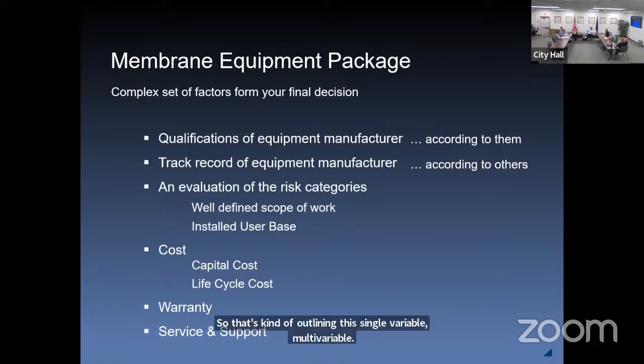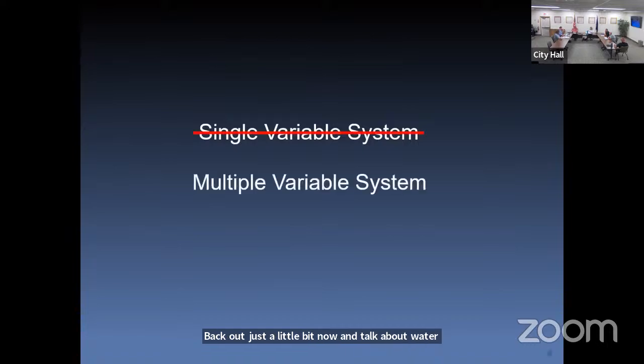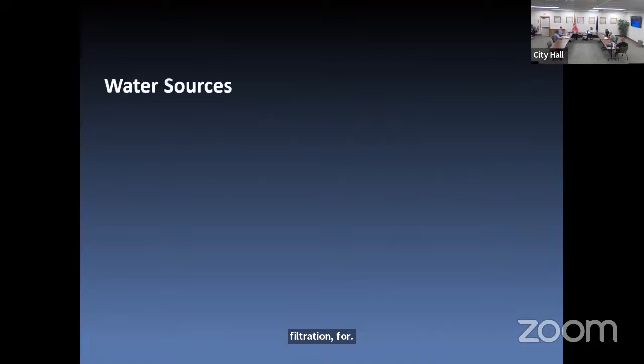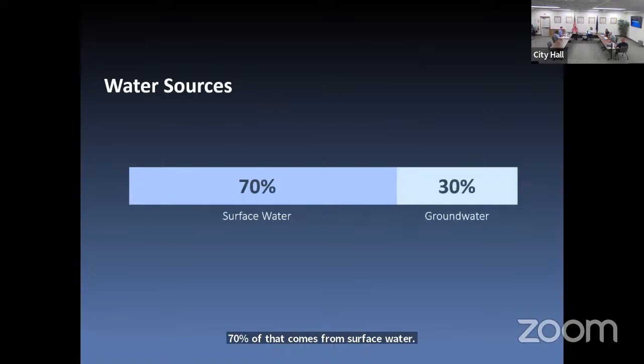Back out just a little bit now and talk about water source. So what we're talking about here is not a single variable system, it's a multivariable system. I want to back out just a little bit now and talk quickly about water filtration to give you a bit of context for filtration for the equipment that you're buying. So if you look at water sources in Oregon and you talk about freshwater extraction as a resource, this bar represents total freshwater extraction in Oregon for human needs. 70% of that comes from surface water, 30% comes from groundwater.